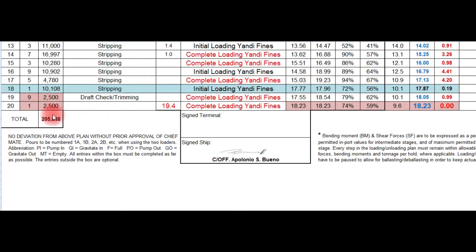So before loading the remaining cargo, the draft surveyor and chief officer have to go down and read the draft around the vessel. Let's say, for example, this is the value that they both agreed on: forward draft would be 17.77, the aft draft will be 17.96, and the midship draft will be 17.87. Both of them will compute how much will be the remaining cargo to load for number 9 and number 1. So let's begin.